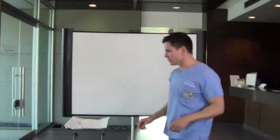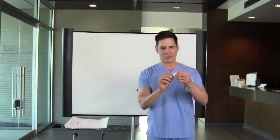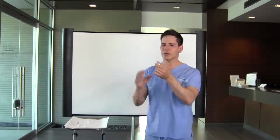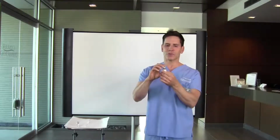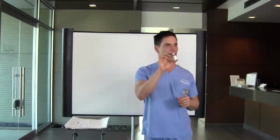Okay, so now we're up to Sculptra. And Sculptra comes in this little vial like this. And if you look at the vial, this is one where it comes as a powder form. Okay, and so with this powder, what we have to do is we have to mix it. And so you add a little bit of lidocaine so it's not painful when we inject it, and we add a little bit of water.